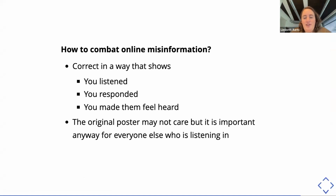So I think when you want to deal with online misinformation, you can balance the record by providing correct information, but doing it in a way that shows that you listen to the person, that you actually respond to their concerns, and not just a bland answer copy-pasted from a generalized statement, so that these people feel heard. But keep in mind that you're not necessarily there also to convince the original poster. I think, especially with the propagation of online misinformation, it is important for everybody who is reading along that they see also the other side of an argument. In this case, hopefully the evidence-based one.